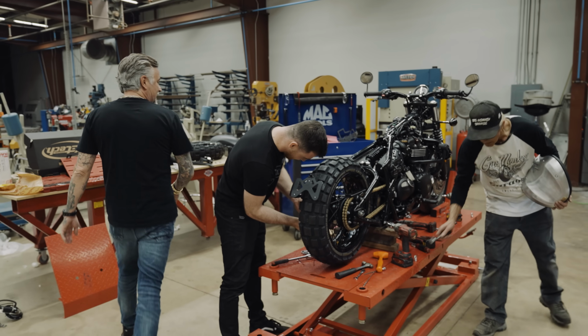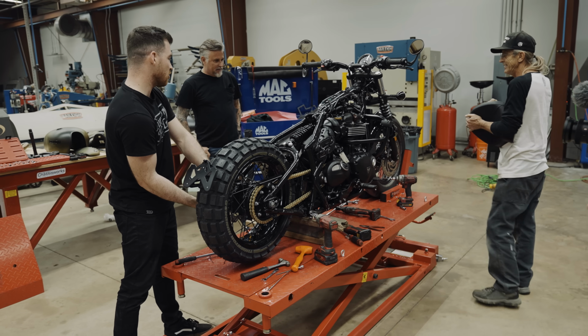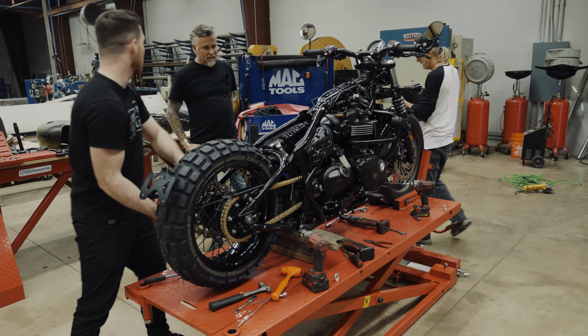Dude, that thing is so rad. It's really looking good. Yeah, it is, isn't it? Shocking, got the black prop bodies in.